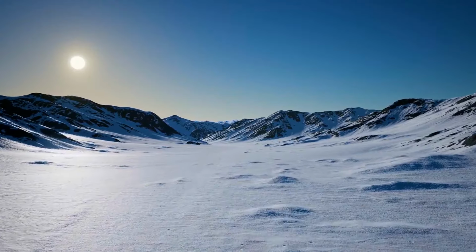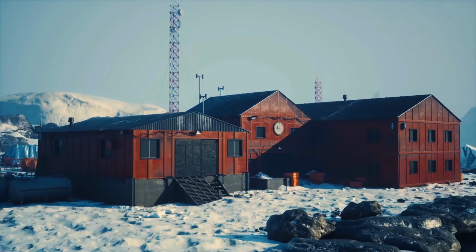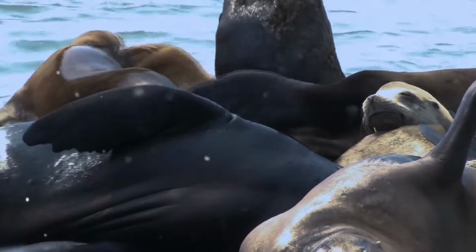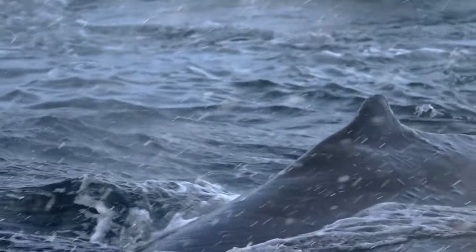There's not much to do in Antarctica except scientific work. You could check out the wildlife, like some cute penguins and seals, and you'd get to see the occasional whale swimming around.